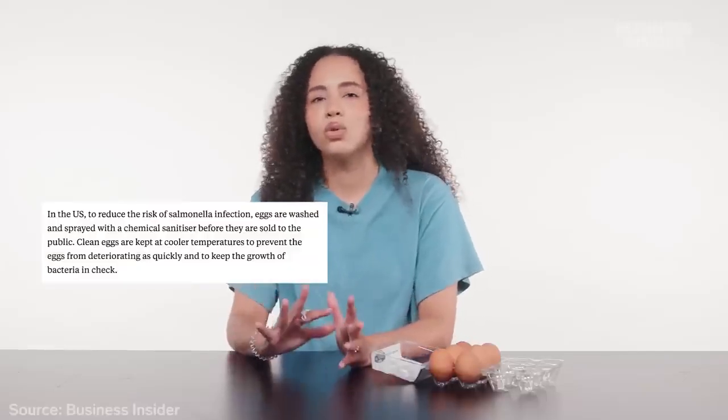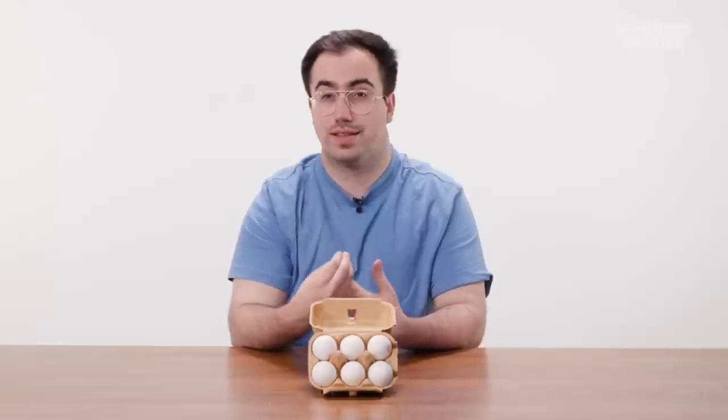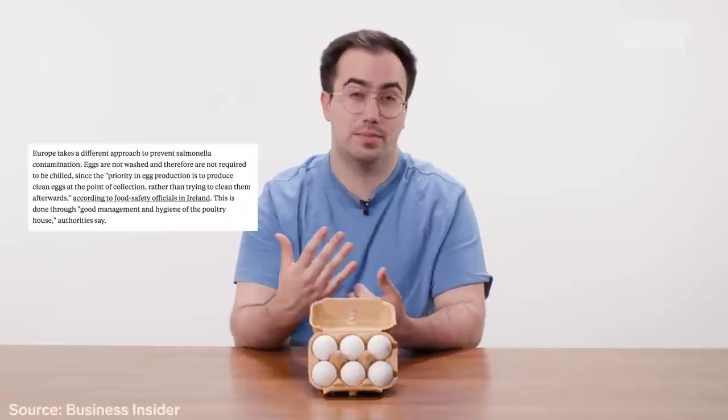Spraying the shells can actually provide moisture for more bacteria to grow and spread. Keeping the eggs cold reduces that risk, which is why American eggs have to be refrigerated. In the UK, the focus is more on treating diseases at the source, rather than eliminating symptoms down the line.